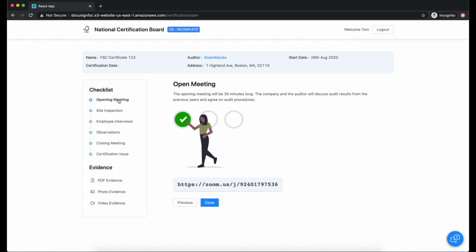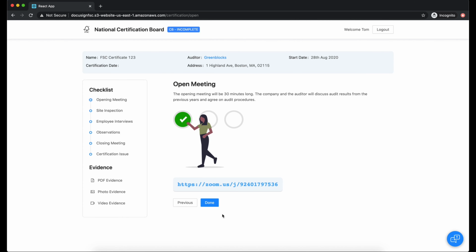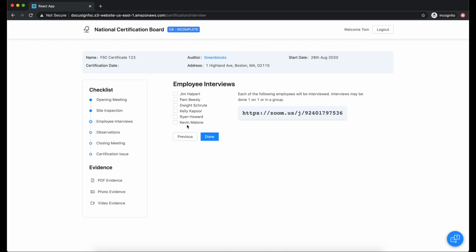On the left-hand side, the auditor goes through each step of the certification process, beginning with the opening meeting. A Zoom link directs the FSC auditor to this meeting, and once completed, the auditor selects Done. Next, the auditor goes through the site inspection, again on Zoom. Alternatively, the auditor can use a drone or whatever tools are at their disposal. Once completed, the auditor will move on to one-on-one interviews with specific employees.